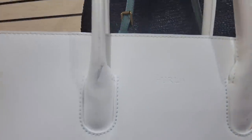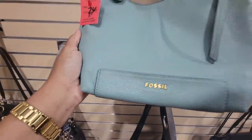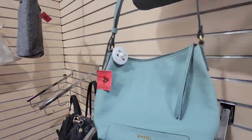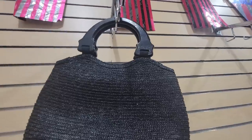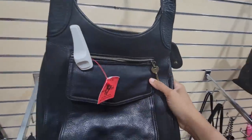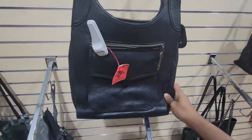This is by Furla. The next one I saw is this one by Fossil. It's a nice teal blue leather bag. It's a long crossbody. There's no option for anything else, so I'm not sure about this. And the last one is this. It's just a black straw bag, but it has real wood handles. I just found another Fossil. This would be a fun shoulder bag, I think. Let's see.